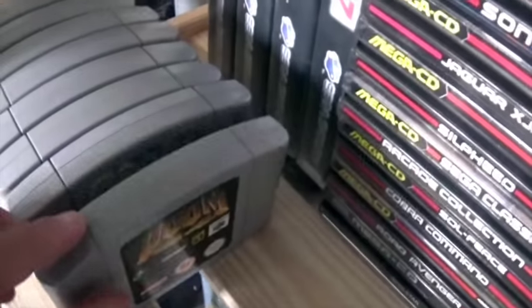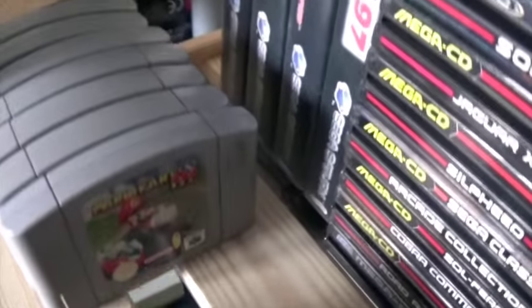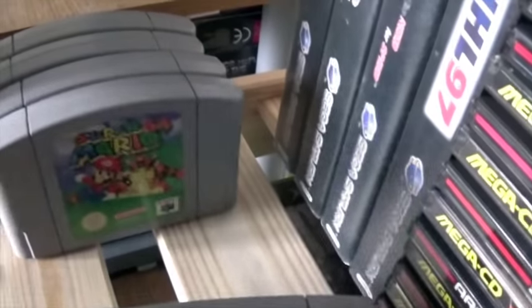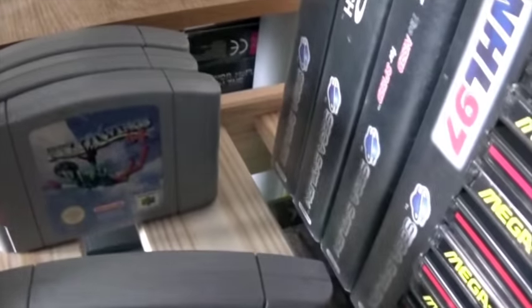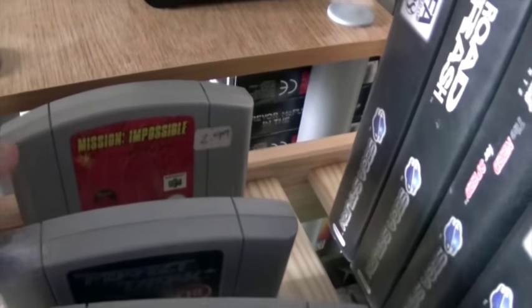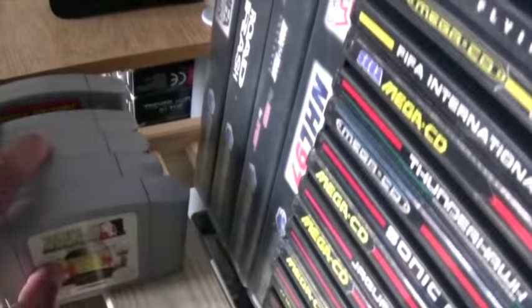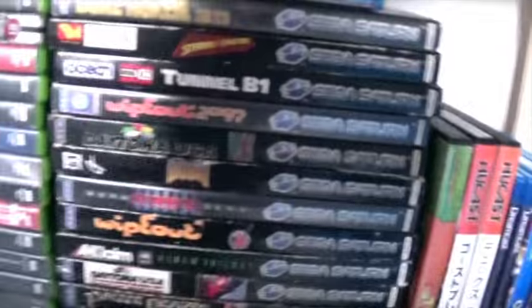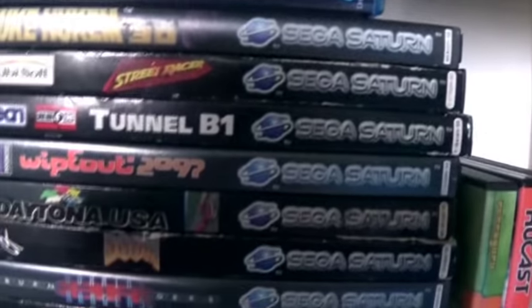And then just a few N64 cartridges here that I have. Doom 64, probably my favourite version of Doom. Mario Kart 64, ISS 2000. World Driver Championship. Mario 64. Pilotwings. Perfect Dark. And Mission Impossible. No idea where I got that one from. But yeah, I never use these because I've got the EverDrive. So they're just there because I have them. Moving down here, we've got all of my PAL Sega Saturn games.